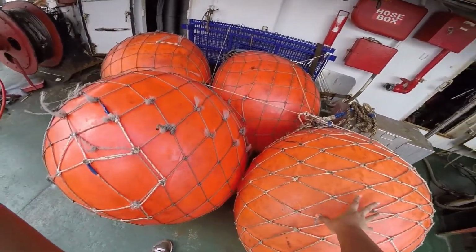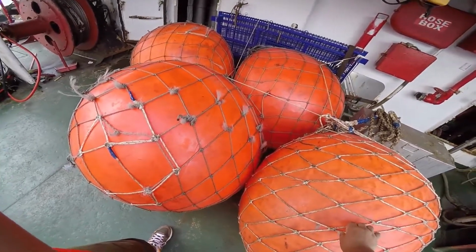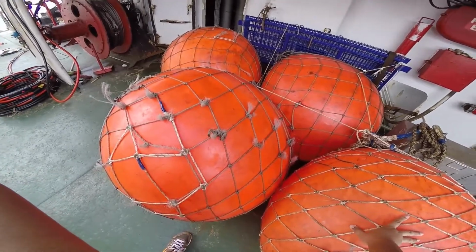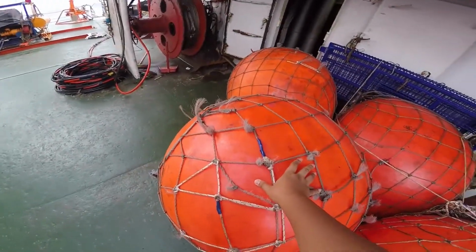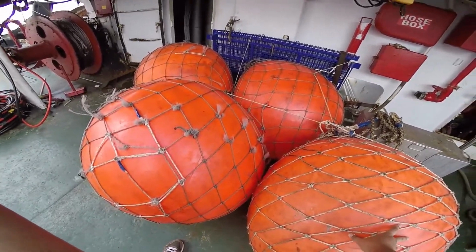I am infatuated by this buoyancy rubber ball. These are the rubber balls that were used to help the air guns of the seismic survey float, and it's gigantic. It's like the ball you use in yoga, but about 11 times bigger.